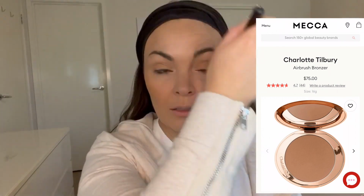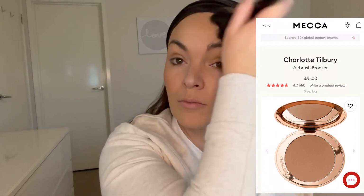And then my favorite bronzer of the moment is this one here by Charlotte Tilbury. I'll just add a dab of this for a nice bronzy glow. And sometimes I do this at the end as well. Don't need to do both steps, but I feel like this one just gives a bit more of a lovely finishing touch. Nice and bronze. Okay, time to fix these brows.